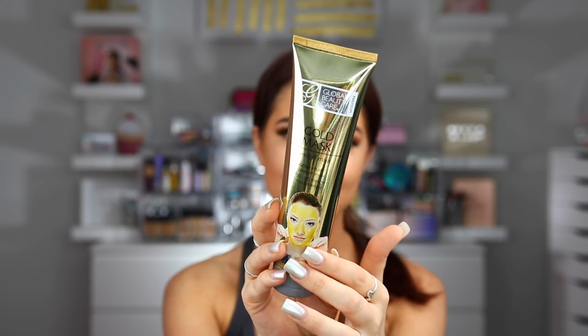So we have a gold mask from them. This is a gold peel-off mask. It says gold infused peel-off mask. This is a 20 to 30 minute facial mask. And let's see, it says it has aloe vera, vitamin E that is going to help moisturize your skin. It also has gold and vitamin C to help brighten your skin. So definitely excited to try this out. Probably have to do an Instagram video with this because I feel like that is an Instagram type of product, but thank you to Global Care Beauty.